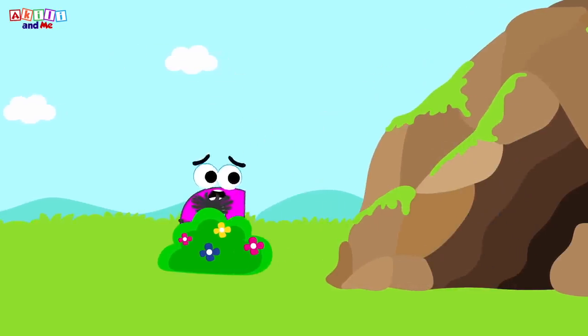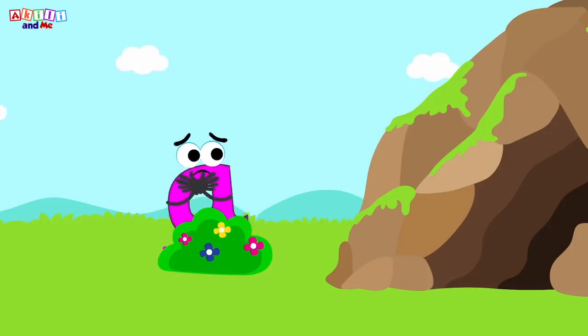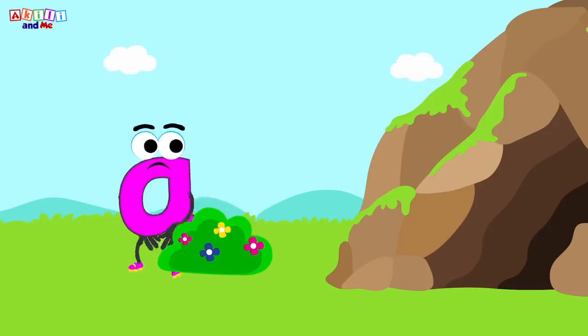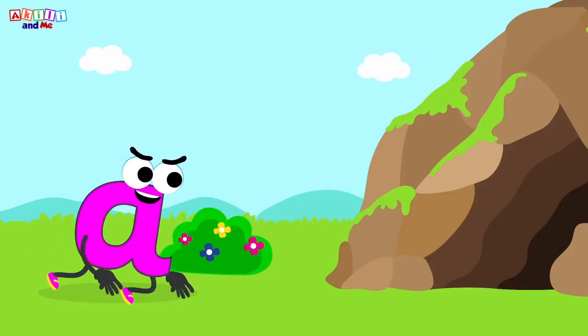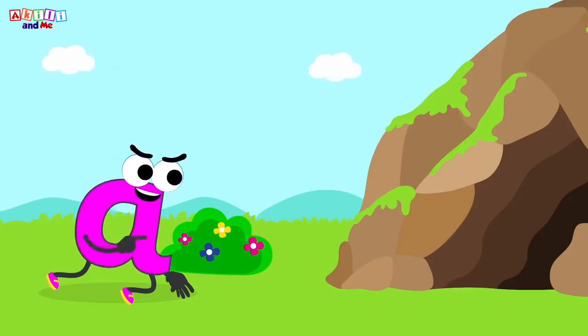I think letter A needs to pass through this big, dark cave to get back to the Swoopalulu. Don't be scared, letter A. We can help you be brave. Kids, letter A needs to be really brave now. Say ah as loud as you can. One, two, three.